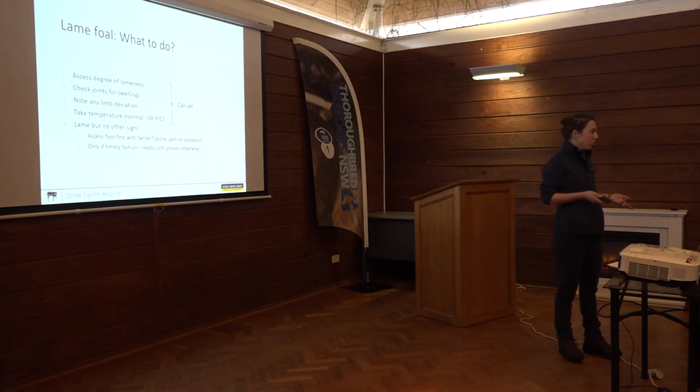So what do we do if we find the lame foal? We make an assessment of how severe it is. Is it mild, moderate, severe, or is the foal non-weight bearing, i.e. it's not able to get up? Check the legs and the joints for any obvious swellings, any new deviations, so a sudden deviation that might reflect the fact that they've actually got a fracture or something of that nature, and take the rectal temperature to make sure it's less than 38.6 degrees, looking for the fever.